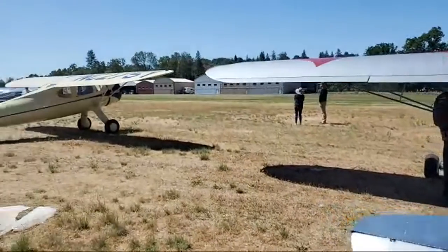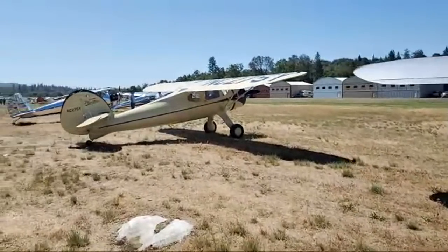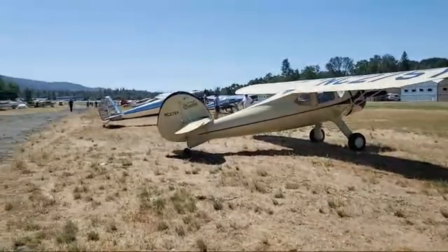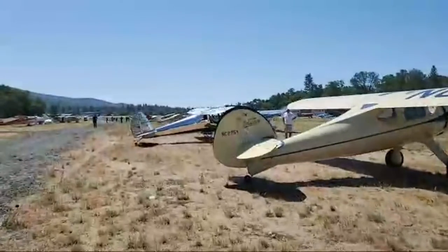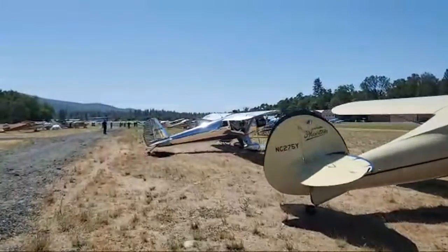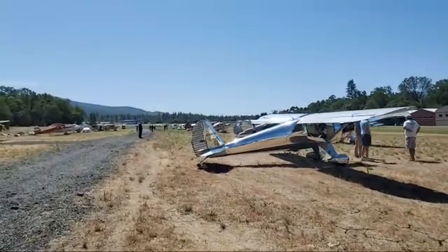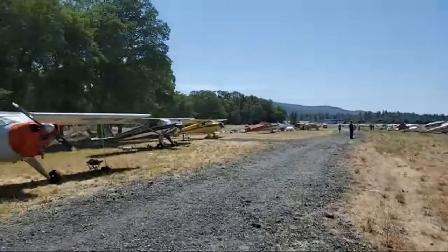I think my battery should be okay on the phone here. Hey from the UK. So I think we'll work our way back down towards the end of the field here. We might get the best view of the Phantom when he shows up.